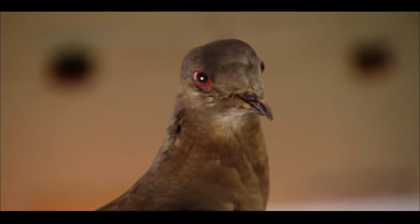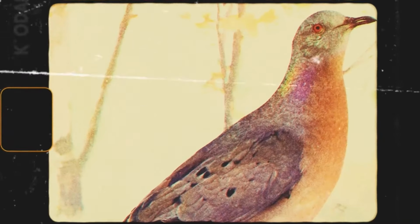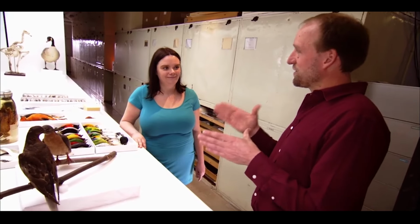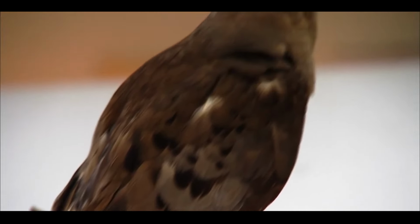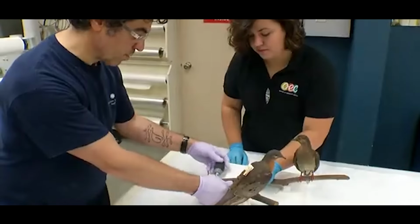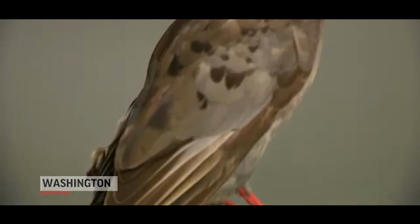Or was it? Enter the scientist with a plan straight out of a sci-fi movie. The Great Passenger Pigeon Comeback. It all starts with some DNA sleuthing. Scientists dig up preserved bits of passenger pigeon from museums, then play matchmaker with their DNA and that of the band-tailed pigeon, the closest living cousin. Thanks to a handy tool called CRISPR, they can tweak the band-tailed pigeon's DNA. What's next, you might wonder?